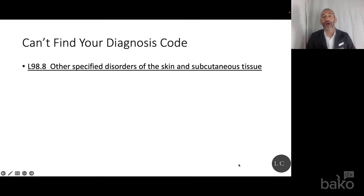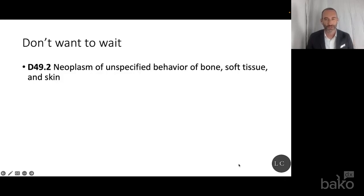If none of those that we just talked about fit, we have this final option of other, right? There was no more specific ICD-10 code that fit. This is an other disorder of the skin. That code's an option as well.